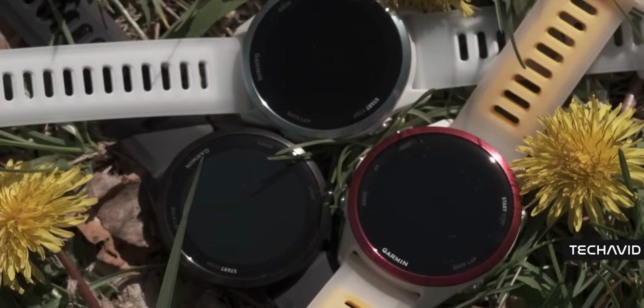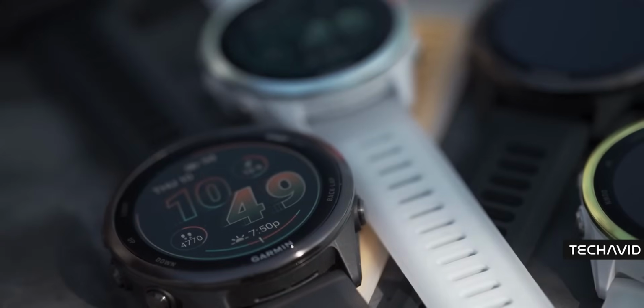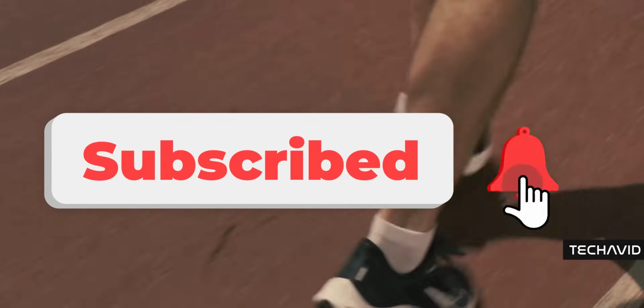But if you're all about a sleek design, that crazy bright display, voice features, and a bit more smartwatch in your sport watch, the 570 is calling your name. It really comes down to what kind of experience you want on your wrist. Serious athlete? Go 965. Everyday fitness meets lifestyle. The 570 is your match.